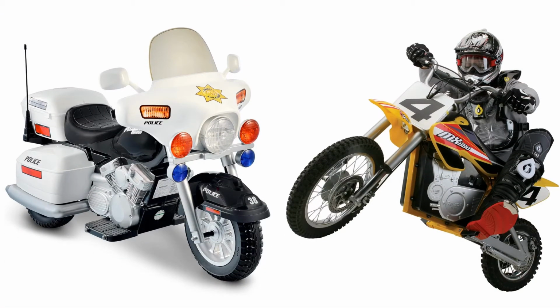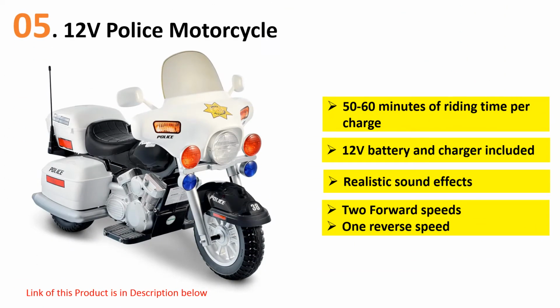Quick Review presents the 5 best electric motorcycles for kids. Let's get started with the list. Starting off our list at number 5.